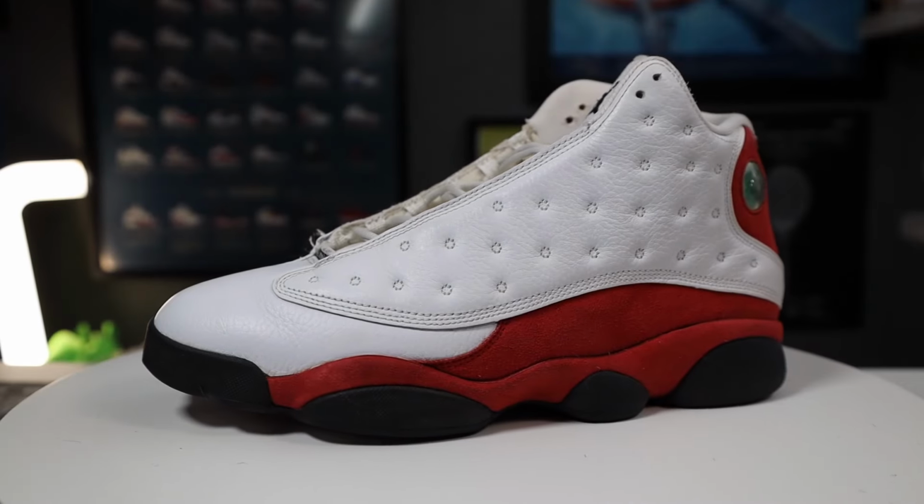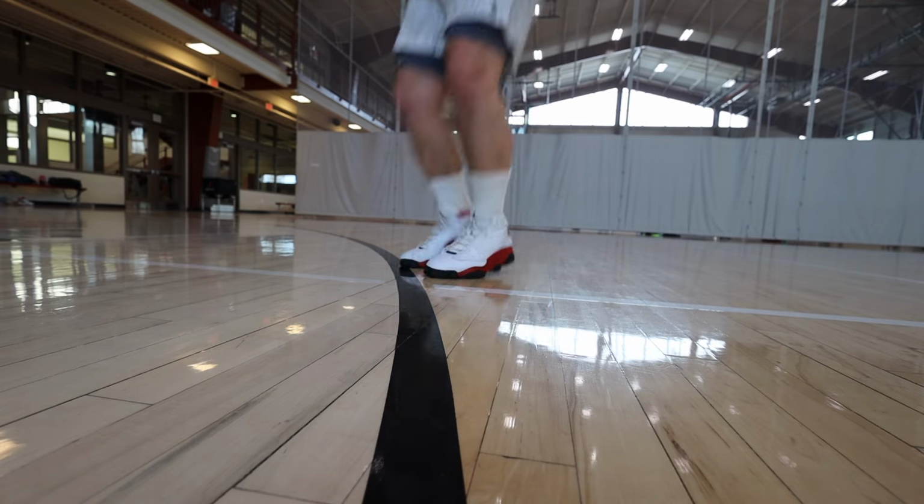Let's find out. Now, to answer this, you first have to look at what both the Jordan 1 and the Jordan 13 are made of and what their performance characteristics are.